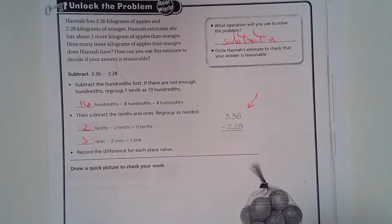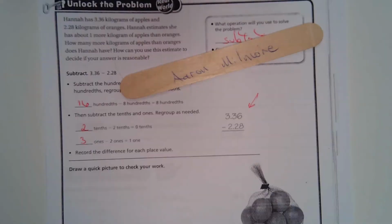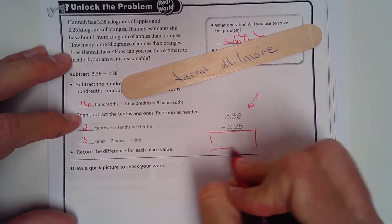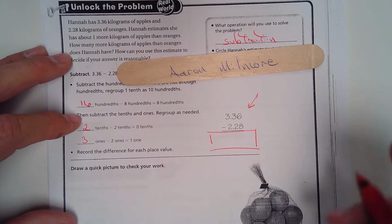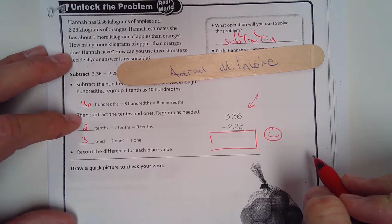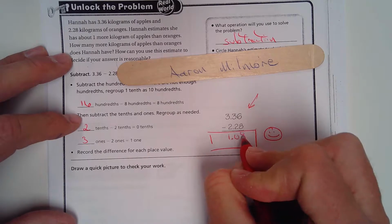And I could pull a stick. So everybody do this right now. And let's see here. Mr. Milmore, you're up. What did you get? And I have no idea if you got it right or not, or if you even finished it. But if you got it right, you can put up 20 points. If you got it wrong, the answer should be 1.08. That is what you guys should have gotten.